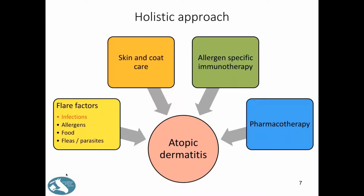Skin and coat care is the second aspect to managing atopic dermatitis. I'm going to say a little bit about that. Allergen-specific immunotherapy I'm going to say more about, and for us this is a very valuable treatment for managing atopic dermatitis and would be our treatment of choice in the majority of cases where it's appropriate. And then, of course, there's pharmacotherapy, and that's what we opened with, really. We now have all these different options for pharmacotherapy, and I'm sure there'll be more on the way, but we'll have a look at various drugs and how they fit into the management of this disease.